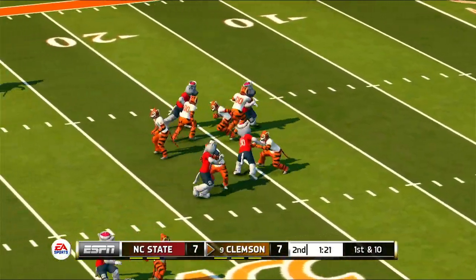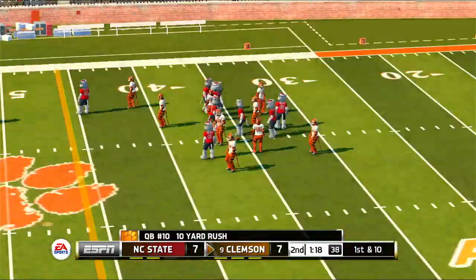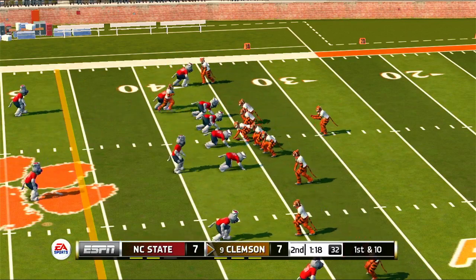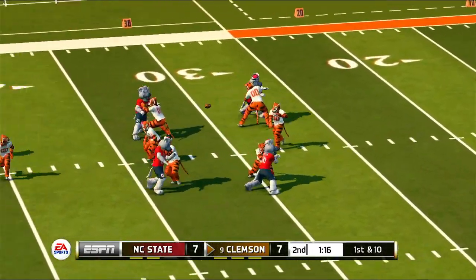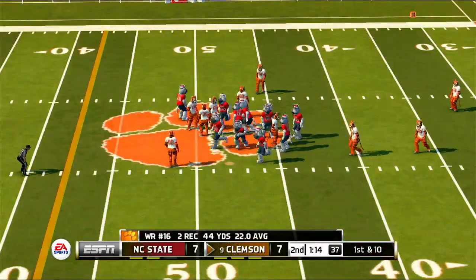The quarterback in the gun. Dives, and he's down. Five wide. Throws a strike over the middle, and they make the stop at about the 47-yard line.